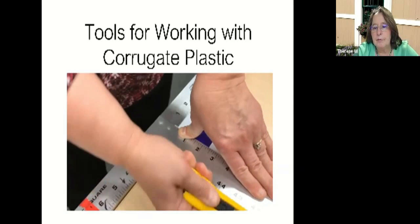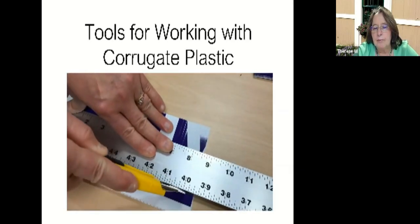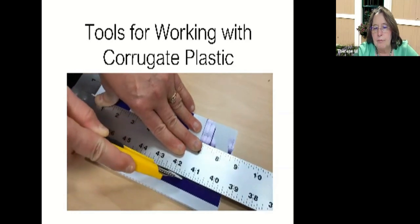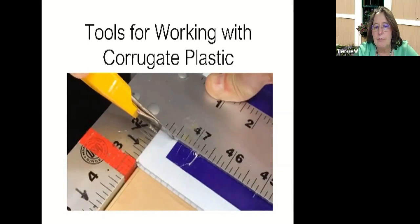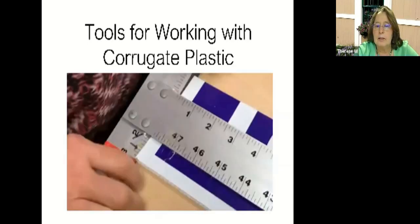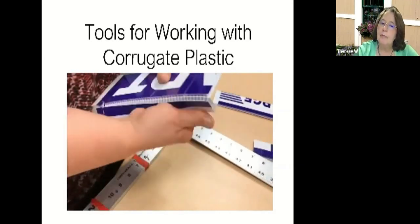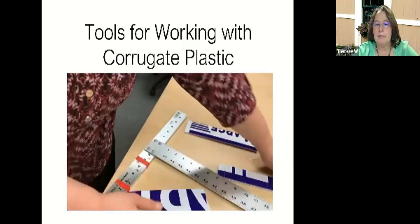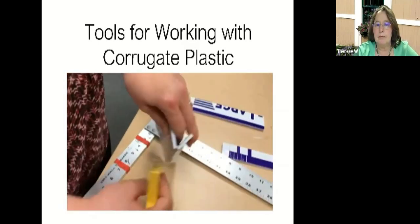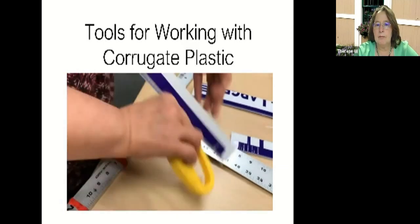Now watch, my tool is at an angle again, and now I'm going to score boom, boom, boom. We don't cut through the corrugated plastic. We're only making a score line, and you can feel the bumping. Okay. Now, if I've got a big sheet, like this, and I want to separate this, I can separate it with my core claw as well, because I can slide that right in there and slide it right through.